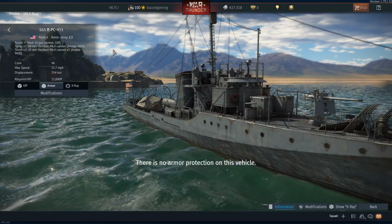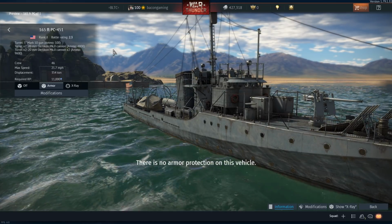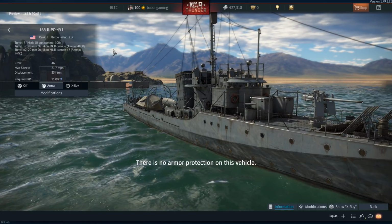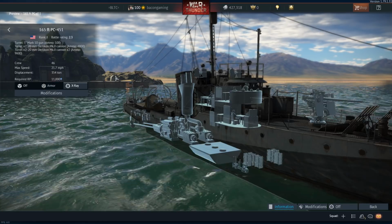This is a 2.3 rated vehicle, rank 1, 46-person crew, maximum speed of 21.7 miles per hour, and displacement of 354 tons. And it is 11,000 RP for those of you wondering.